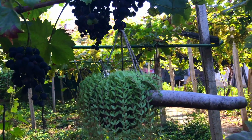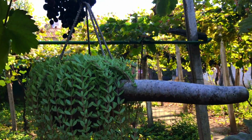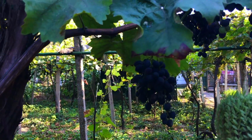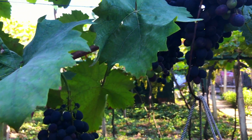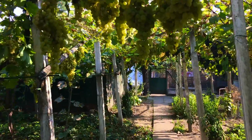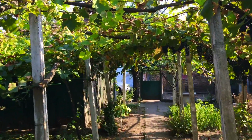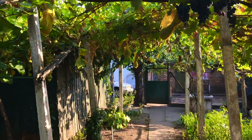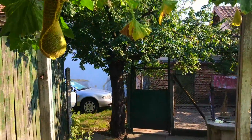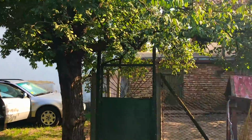This is so cute. And this is one of the things I like about the village. Everything is simple yet beautiful. And now I'm walking towards, oops, I hit the grapes with my head. I'm walking towards where the chickens are. But first I'm gonna show you something else.